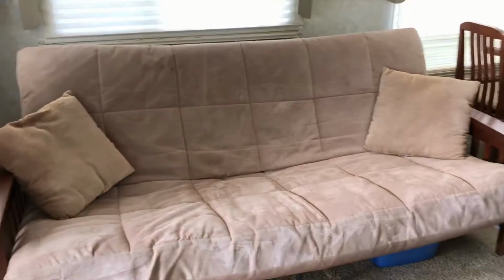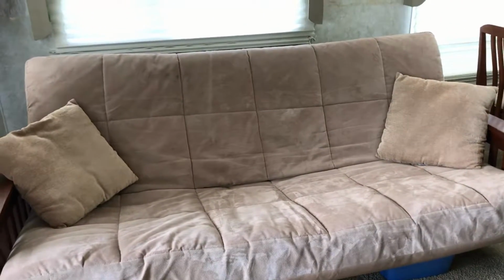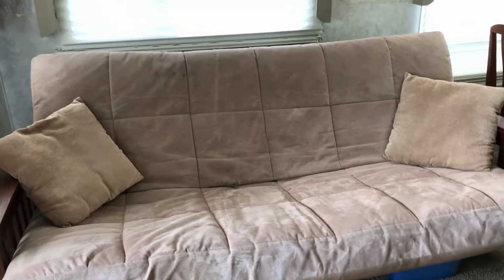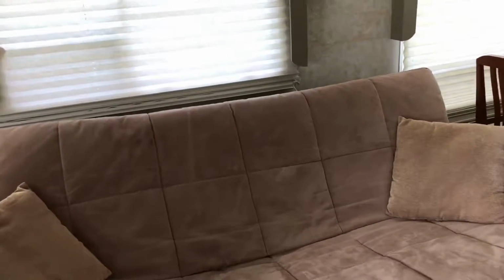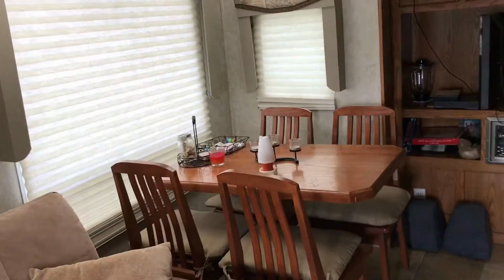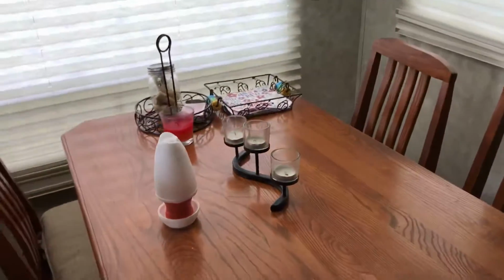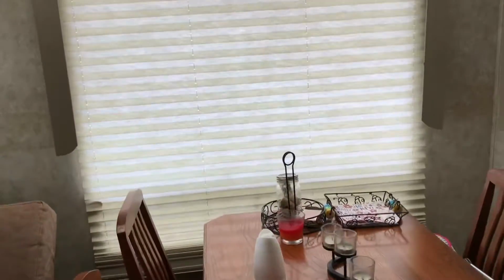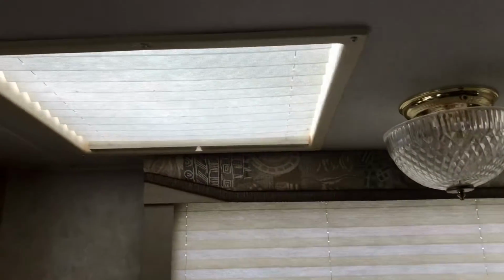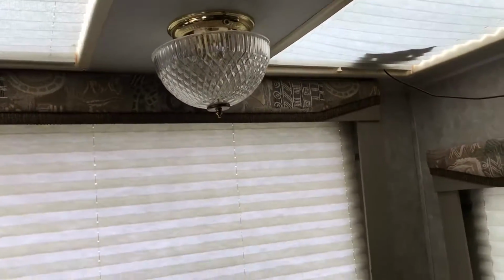And then here is our futon, which pulls out and turns into an extra bed for anyone that sleeps over, mainly our kids. Here's our little tiny dining room table. Very cute. And this camper is super awesome because it has skylights. Love it.